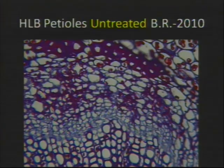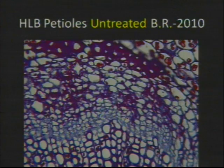This happened to be on an untreated tree, though. And you see still the necrosis, and these young tissues look like they were starting to collapse, starting to go, like Craig said, looking a little oblong in shape.